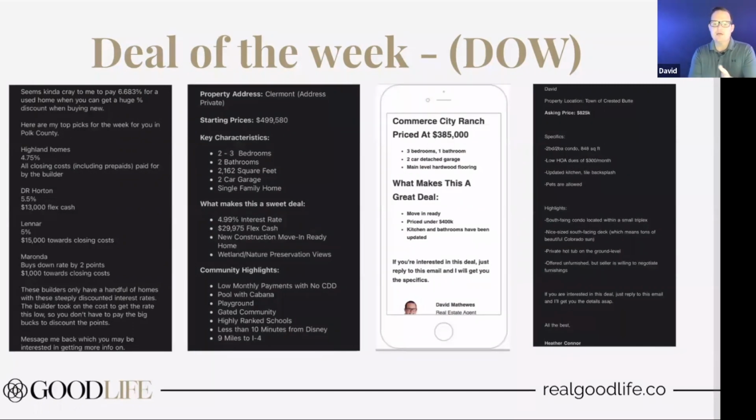So you can see on the last two, Heather and I are pretty similar. We share some bullet points about the house and then some highlights. So I say what makes it a great deal. Heather says highlights. Christine says what makes this a sweet deal, and she puts 4 bullet points. You want to get all your bullet points in one spot, in one screen scroll, so that they can see it all and decide to move forward or not.